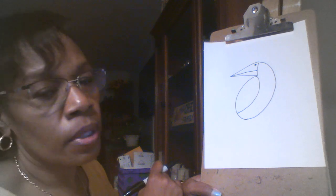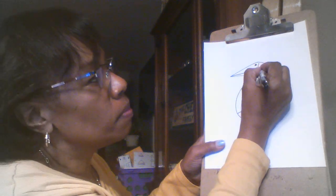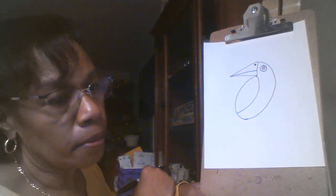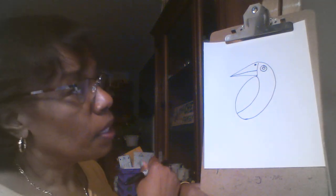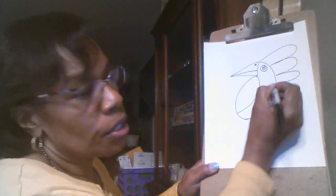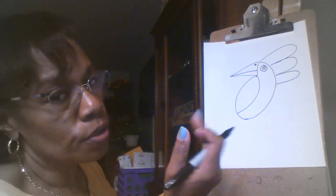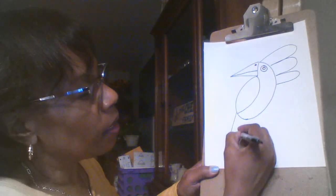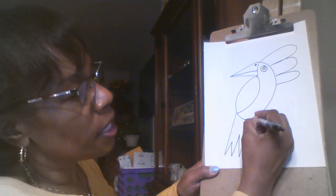All right, another one of the shapes that we use all the time, circles. So we're going to add a circle for his eyes. Now here's the fun part. He needs to have big, fun feathers. So we're going to use loopy lines. You could use jagged lines if you want. Maybe we'll use jagged lines down here for his tail feathers.